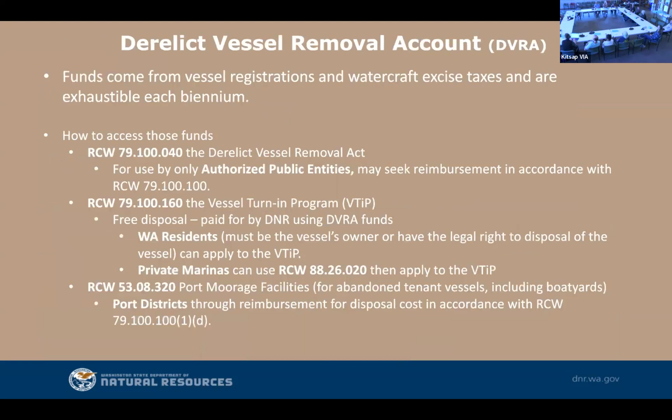Next slide. So this is the important part here. Everyone wants to get paid to remove these vessels, right? So there's a couple of ways to get there. As an authorized public entity, you can use 79.100 for abandoned and derelict vessels. If it's not abandoned or derelict, meaning it was a tenant that stopped paying, then you have to use 5308. So the port districts have two avenues to go in order to gain access to the derelict vessel removal account. And that's because there's two different situations that they could deal with.